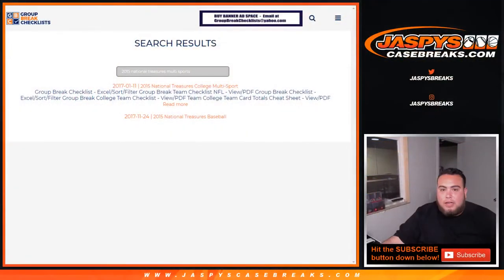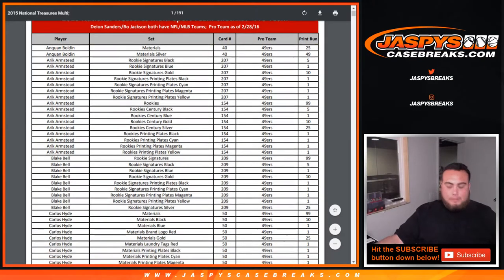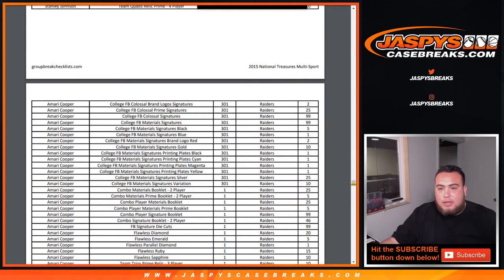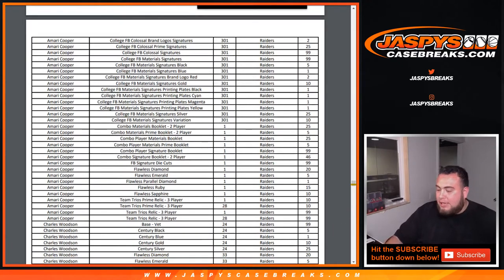There you go. I just want to quickly show you that, just because I know it's a little bit of a bummer. But Amari Cooper is going to be a Raider in this checklist. National Treasures Multisport, 2015. So there you go. Oakland Raiders with that one. Very nice. And it is the jersey, out of 23 RPA, which is really nice as well. So Oakland Raiders, Rick with the Raiders as well. All right, nice.